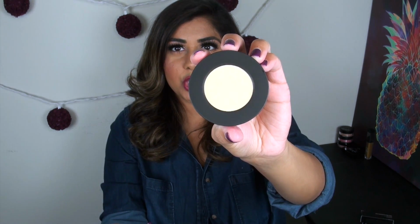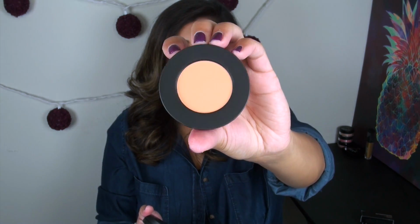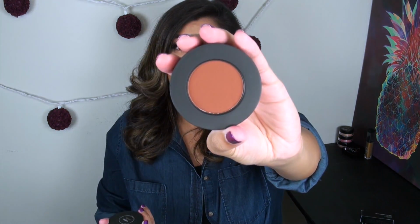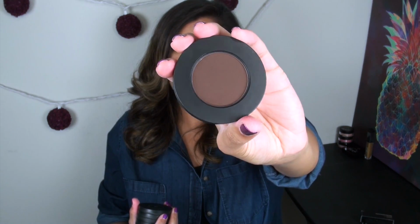So this is the first shade, and this shade is called Classic. And then we also have this like peachy neutral color, which is called Antique. This one here, which is this gorgeous like mustard yellow color, I will say this is probably the reason I picked up the stack. That one is called Rubbish. I also really like this very warm orange tone matte brown, which is called Rust. And then this dark brown, which is called Rot.